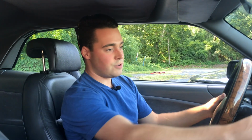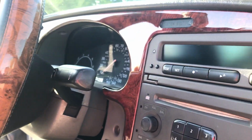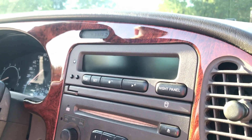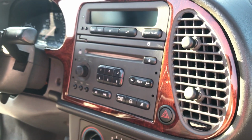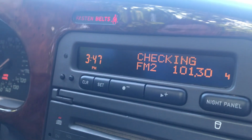Okay, so Seth, we're inside the 9-3 now. You fixed some stuff in here. The main part is the roof, I think, right? That's correct. What else did you do? So I also swapped out a couple different things. The original dashboard was just plastic, and I swapped it out for this nice walnut wood one. Also swapped out the door handles from plastic to chrome, and replaced the ribbon on the Saab information display.